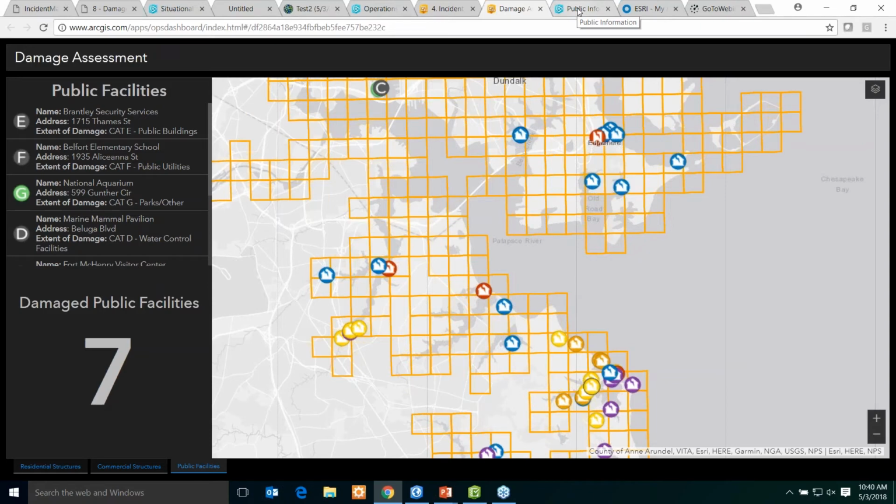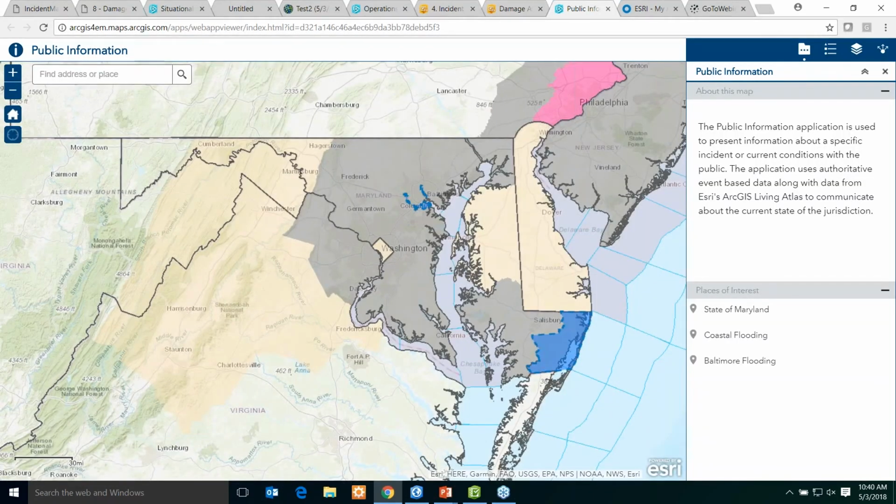And the last thing I'd like to show is how we're empowering public information officers to communicate proactively with not only the people that they're briefing, but the constituents and the communities as well. So this is a configuration of Web AppBuilder that allows us to take key points of information that would be of interest to the community, so things like live weather, demographics, damage extent, and the like, and present that back out to the community.